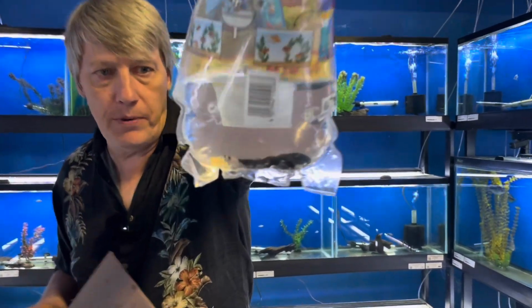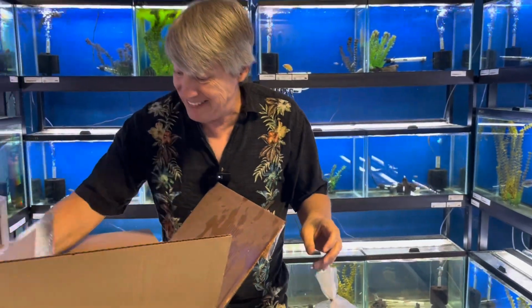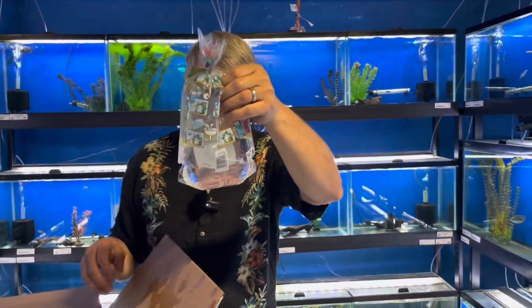Black ghost knife, a pretty darn good sized fish, these guys. They get up to 14 inches. You probably heard me say that because we sell a lot of these guys. I think we have 2 on this order.